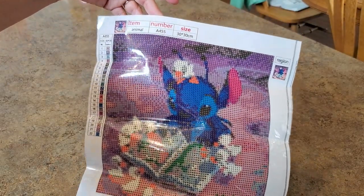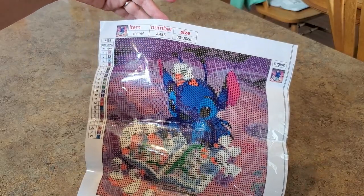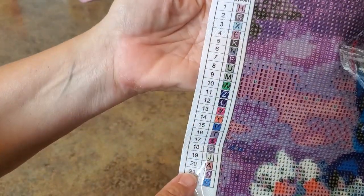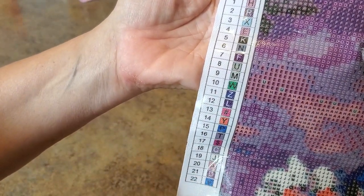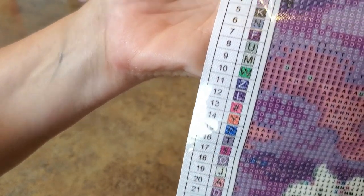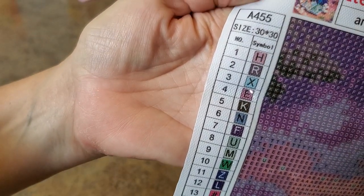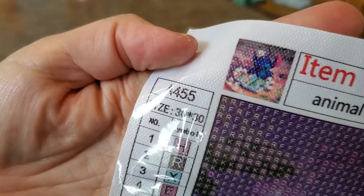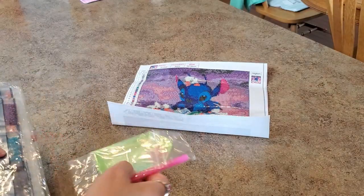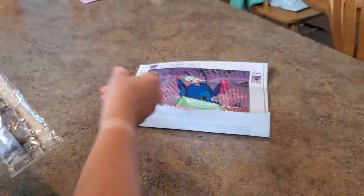It's Stitch and these little ducks and a book. And they saw it the other day and they were like, oh, we need that. It has 22 colors. Look at it. Look up close. It's got your legend over here. No DMC codes. It's fine. Letters and a couple symbols maybe for our canvas. And there's the picture. Super cute. Stitch is babysitting the ducks, I guess. I don't know. But they saw it. They liked it. And I thought, well, I'll get it from there.